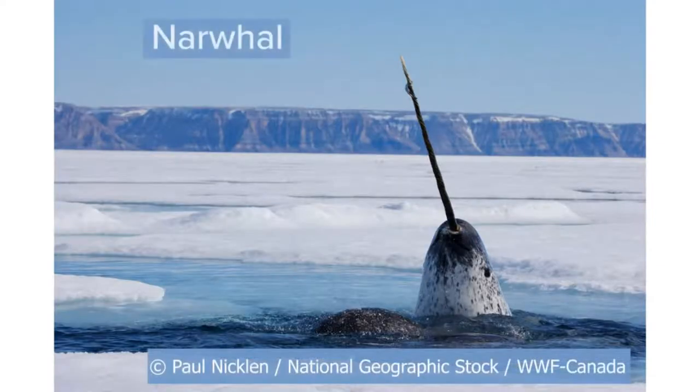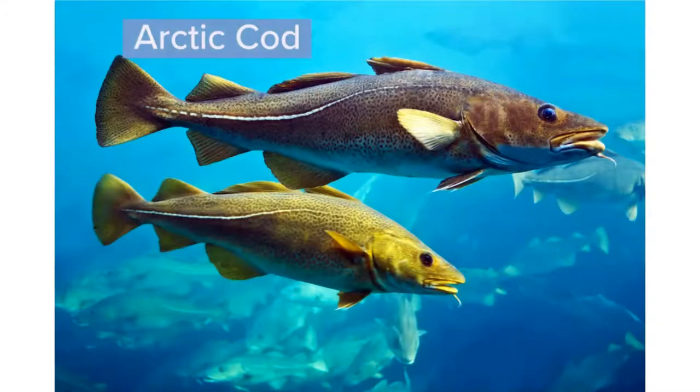This is a narwhal down here. Sailors used to think that they were unicorns because of their large tooth here. The tusk is actually a large tooth, and recent research indicates that it is used to stun fish to make them easier to catch and eat. This is an Arctic cod, related to the Atlantic cod found in Scottish waters, and it is an important food source for animals such as the narwhal.